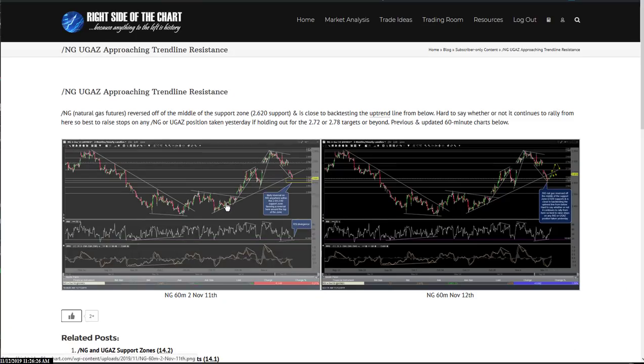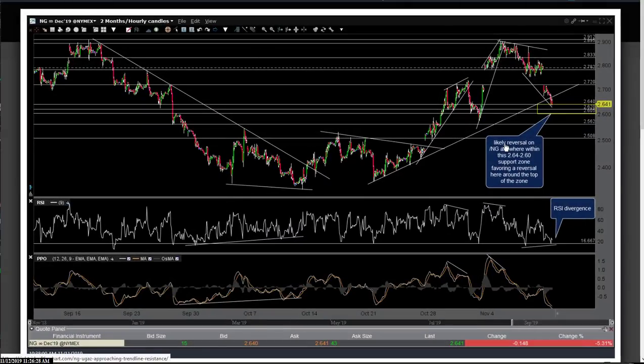And then finally, let's wrap it up here with nat gas. Yesterday I posted likely reversal on nat gas anywhere within this 264 to 260 support zone, this yellow box right here, favoring reversal around the top of the zone. So there was an objective entry anywhere all the way down to, but not below, 260 on either UGAS or NG futures. So that was then.